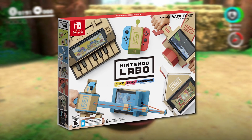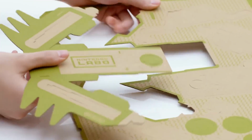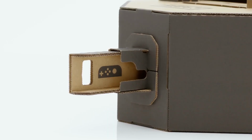Next is Nintendo Labo. Released as a Toys to Life gimmick, Labo's whole selling point was that you were able to build these really cool cardboard toy sets that you could play with on your Switch once you were done building them. There were 4 kits released that resulted in different cardboard toy sets. I don't really know what to call them.